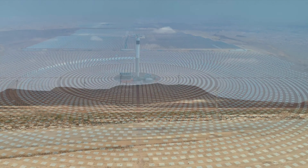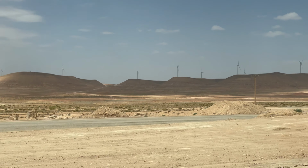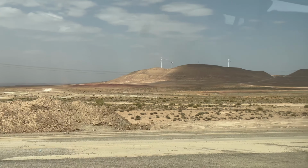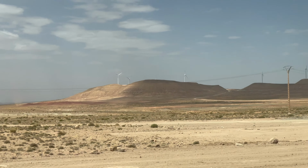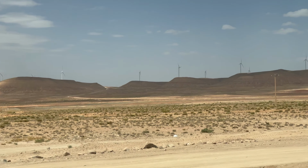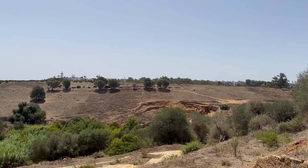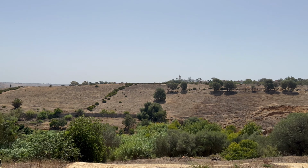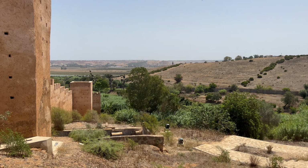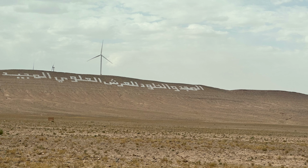But it still remains whether we should impose the same level of renewable energy requirements on all countries, or whether it should be based on how much you contribute to pollution. Which is my opinion. So the most polluting countries are China and the US, and I feel like the responsibility is more on them to reduce their carbon emissions than on a country like Morocco that contributes almost nothing to global warming.